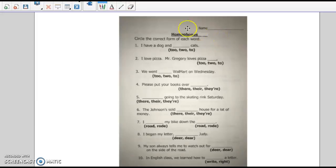All right, kiddos, you should have your worksheet on homophones with a checking pen, and make sure you have your headphones on and the volume turned up.